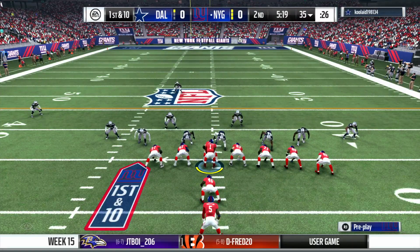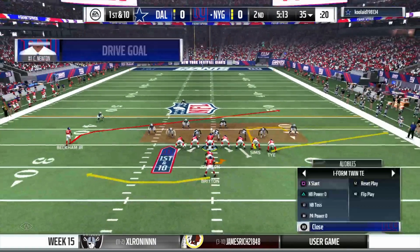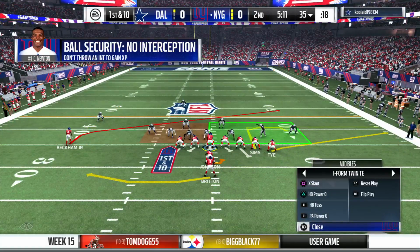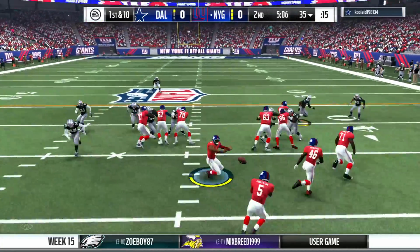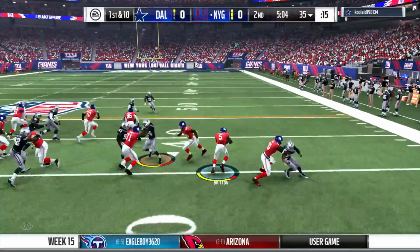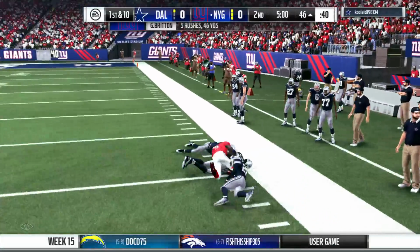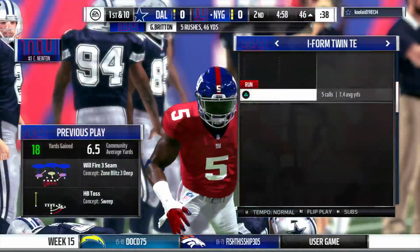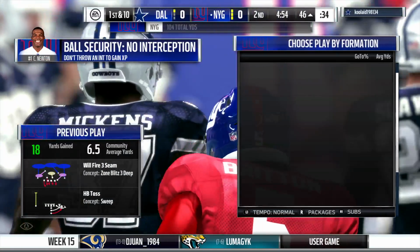They come out here in the eye. Now they'll run it on the toss. And he'll be taken down, but not before he gets into enemy territory. He goes for 18 there as the drive will continue.